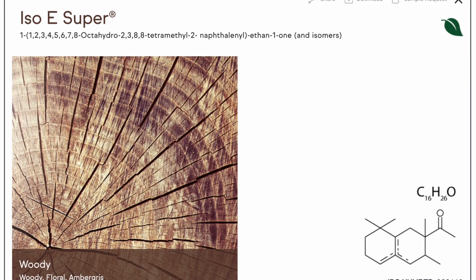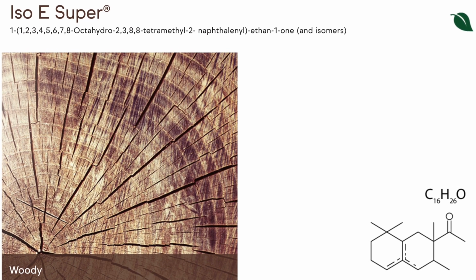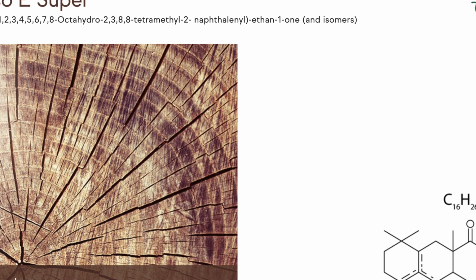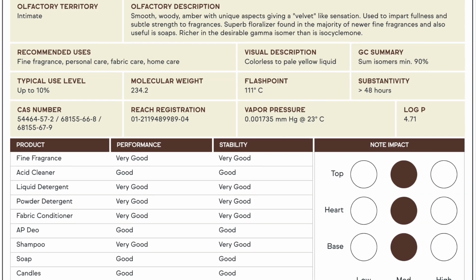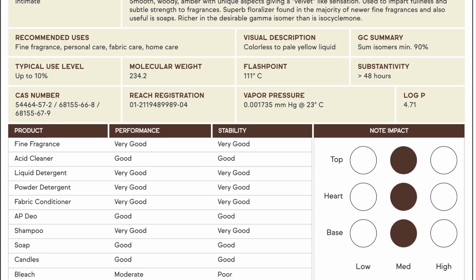So what does ISOE Super smell like then? So for me, ISOE Super smells like a very smooth and dry, woody synthetic note that is very cedar-like. And to me, it's a combo of mostly cedar-like smell with light sandalwood hints. I get the combination of both, but the majority of the smell is the cedar-like smell, and then I get the sandalwoody hints in there as well.